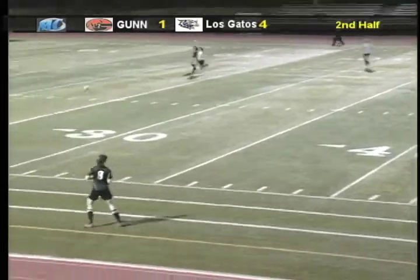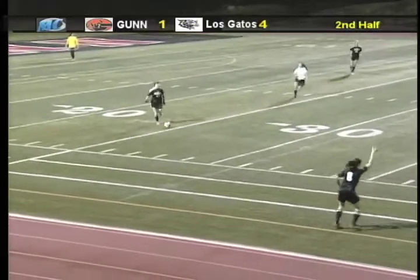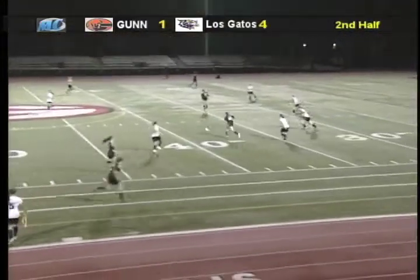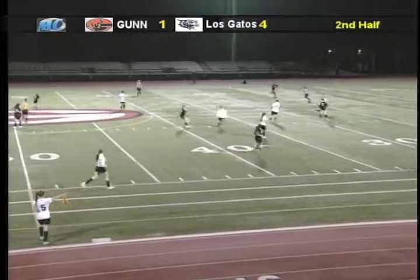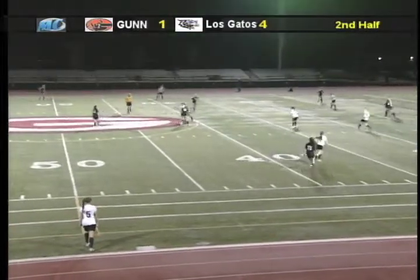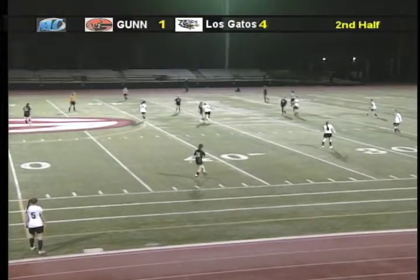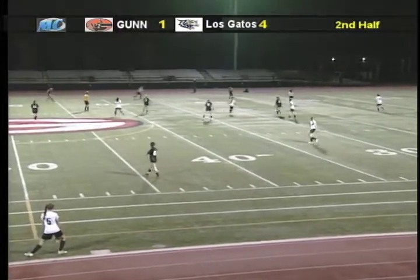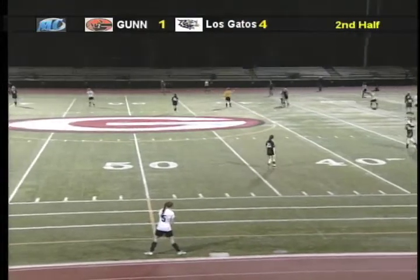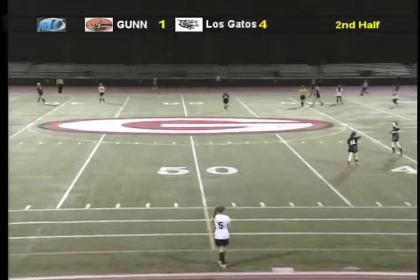That is Tori Walker for the Wildcats. Now that is Christy Brakengelk. There's McQuaid, but a nice stop by the Gunn D. But McQuaid gets right by Lin Lu, and that one's out of play.